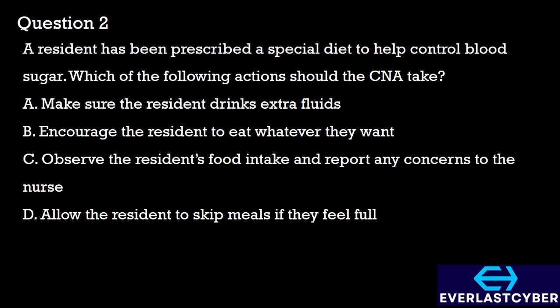Question 2. A resident has been prescribed a special diet to help control blood sugar. Which of the following actions should the CNA take? A. Make sure the resident drinks extra fluids. B. Encourage the residents to eat whatever they want. C. Observe the resident's food intake and report any concerns to the nurse. D. Allow the resident to skip meals if they feel full.